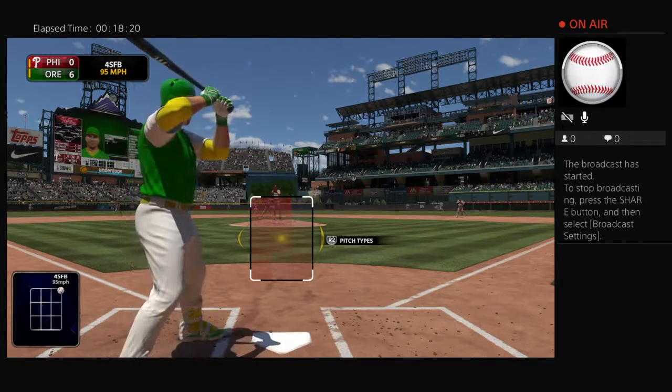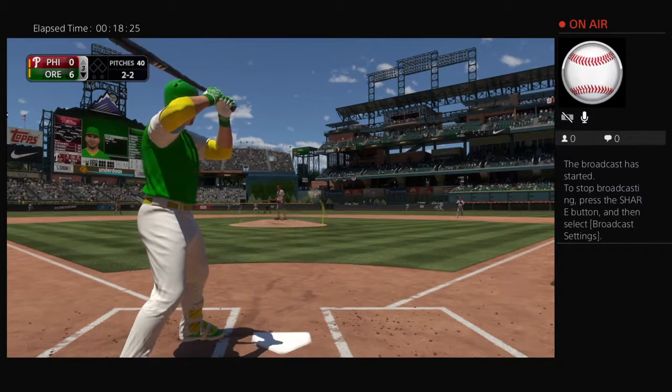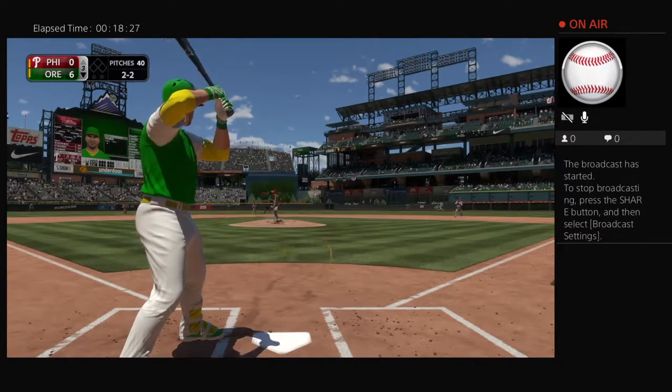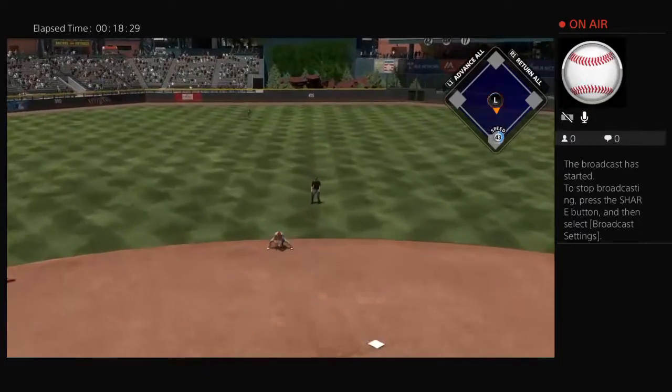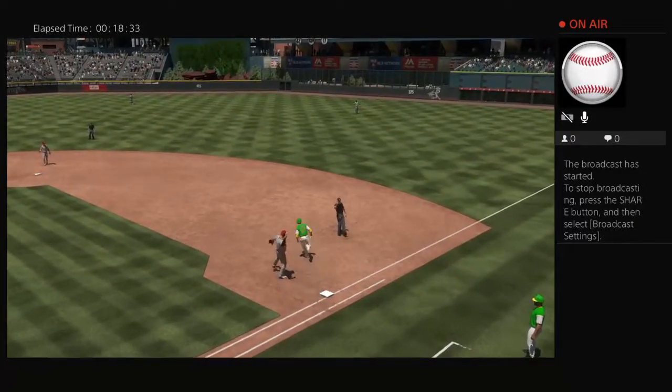The 2-1 is taken for strike two. Back up the middle, of course, right into the shift. Throw on to first in time, 1 away.